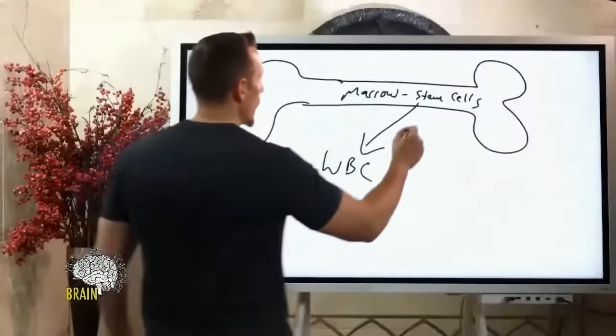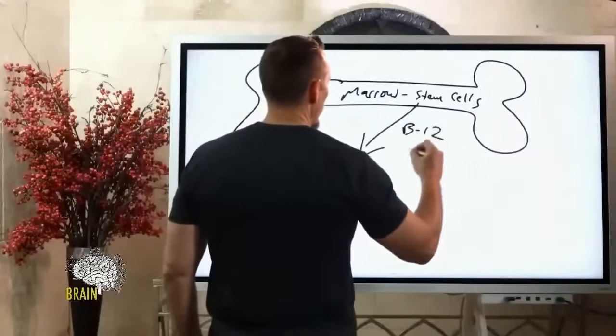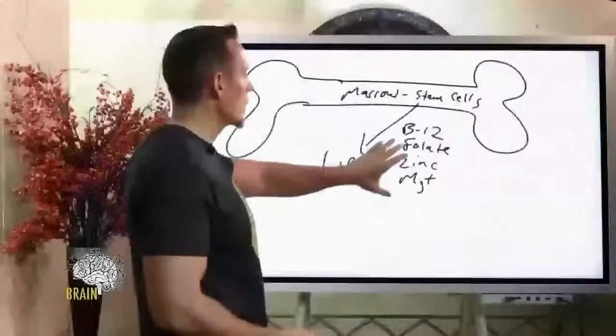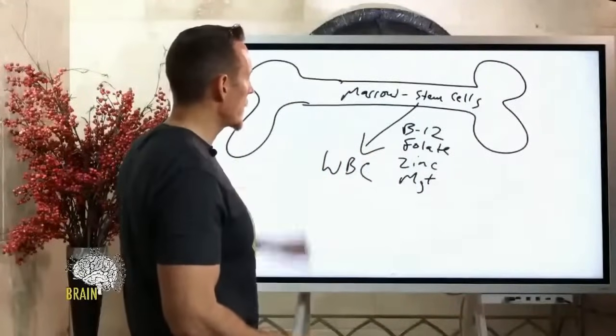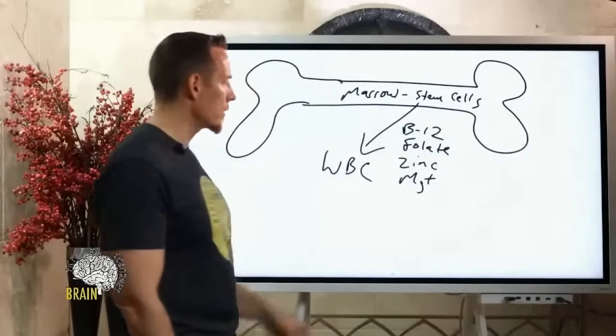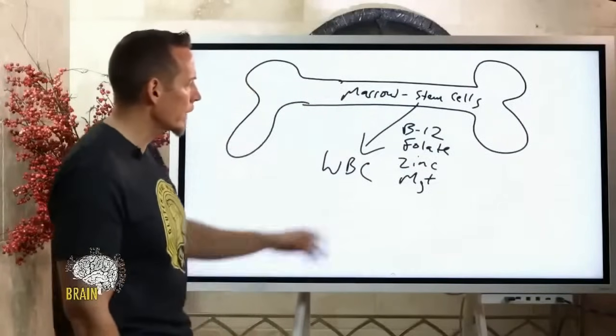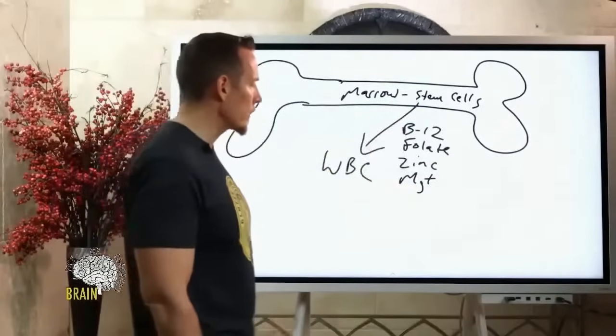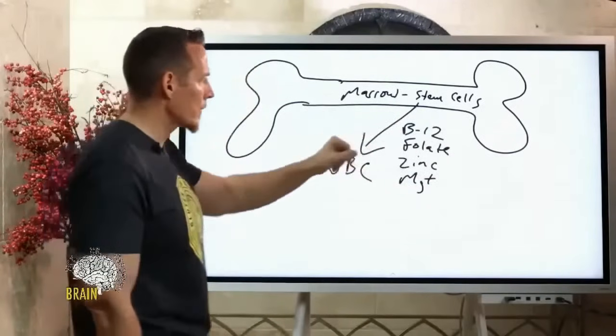One of them is B12. Folate is also important for this process. Zinc is important. Magnesium is important for this. So any of these nutrient deficiencies can be related to low white counts. It's not uncommon to see that at all. Now, the other things that can cause that, there are certain kinds of cancers and tumors and other things that can cause chronic low white counts. But these are nutrients that can definitely contribute to low white counts. And this is not a comprehensive list.